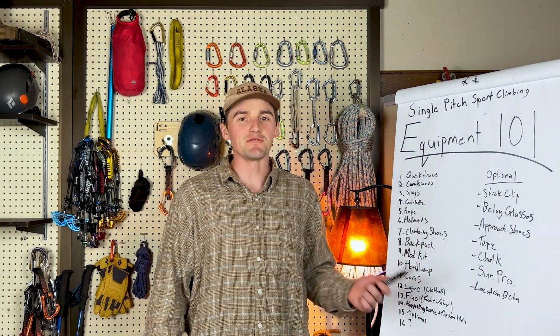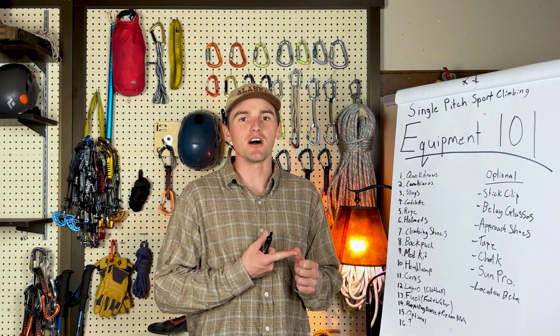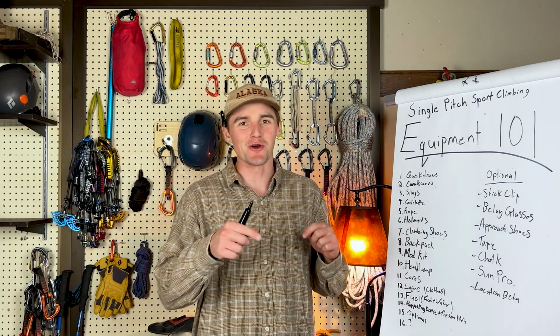Location beta. Just information on the area you're climbing in. So this could be guidebooks. This could be pictures of the area or maps. I've had sketched out maps from locals saying, go here, do this.